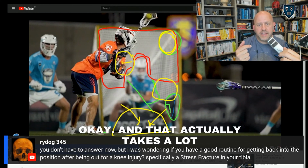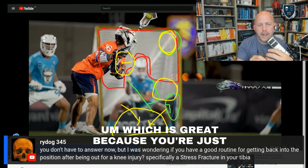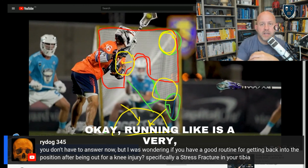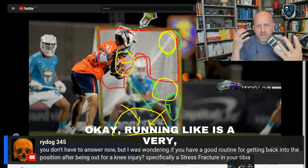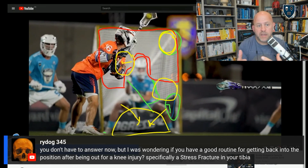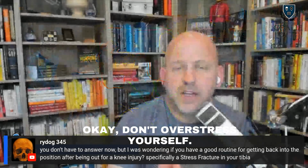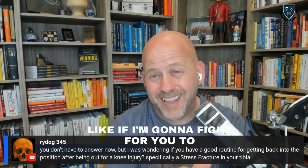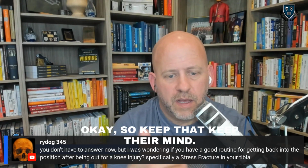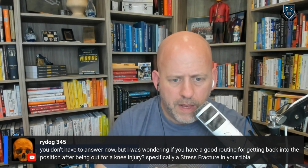That takes a lot of the stress off, a lot of that impact gone, which is great because the impact point is completely different. Running is very stress-inducing on the body, so don't overstress yourself. Like I said, if I'm going to fight for you to be a better lacrosse goalie, stop running. So keep that in mind. I hope that helps. Does that help? Let me know.